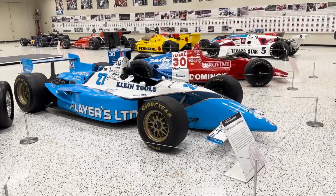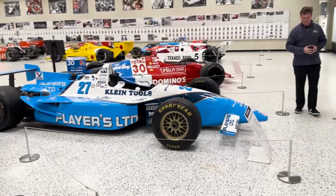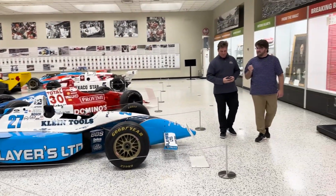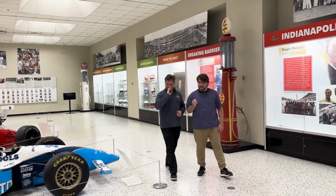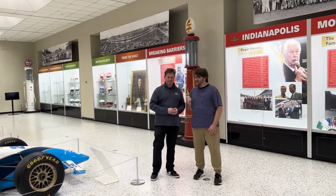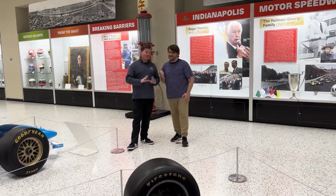But he also is one of the few drivers to run in the Formula One, the Indy 500, and the Brickyard 400. Not many people. I think Juan Pablo Montoya might be the only other one to do that. So pretty neat stuff. And, of course, I'll talk about this car. Yeah. I'll let Jason, I'll let you start a little bit.